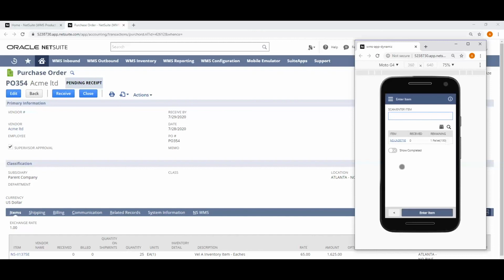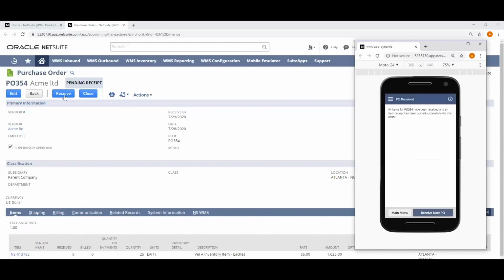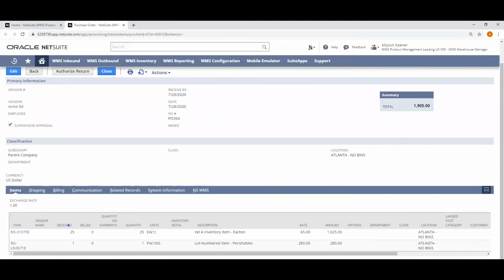And receive my lot controlled item here. You'll see, same as with the bins version, support of lot, serial number, inventory, and such. And again, you'll see my stock locations here. Go ahead, receive my full pallet. And all of my items have been received. If I refresh my PO here, you'll see that I'm in a pending bill status and my received quantities have updated accordingly. So again, just a quick sneak peek at some of the features to come in 20.2.